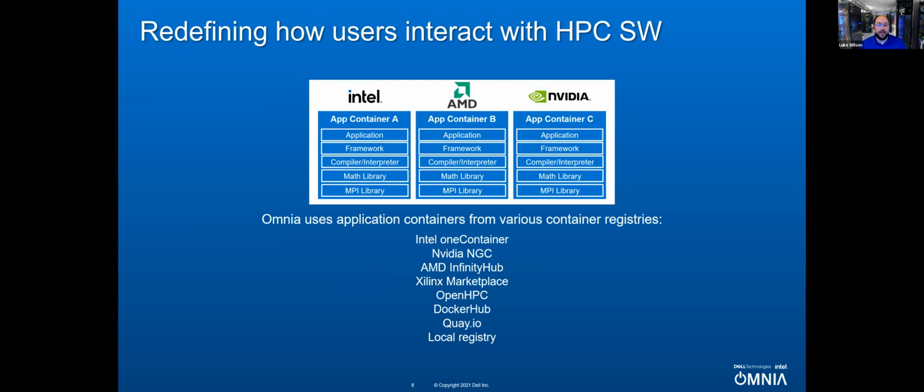Intel has one container, NVIDIA has NGC, AMD Infinity Hub. There are even applications for Xilinx FPGAs available through the Xilinx marketplace. And so you can already get all of these heavily optimized containers from the authoritative source, from the hardware vendor, to be sure you're running in the most performant way possible on the hardware that you have. And then you can also get containers from wherever else you need to get them. OpenHPC publishes a set of containers for the new OpenHPC2 environment that provides a very common way of having that familiar OpenHPC experience. You can also get them from Docker Hub or Quay, or even build a local registry and run the local registry for your users inside the data center.